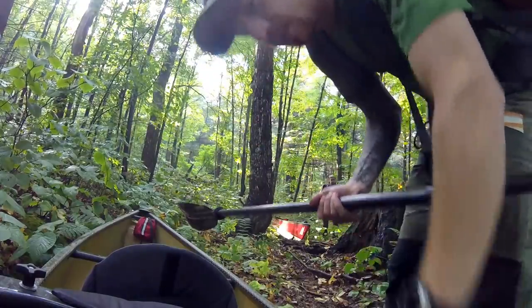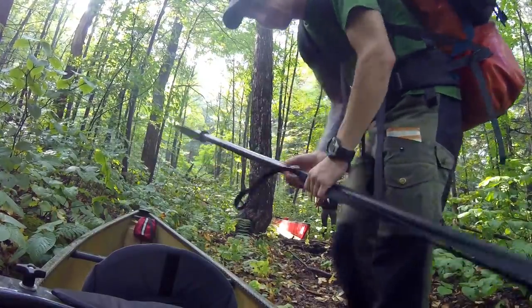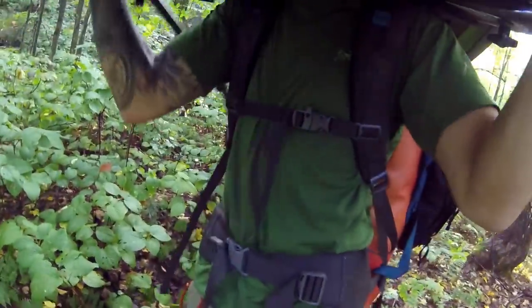Carry my pole in my hand, and my paddle, sorry, and also my rope attached to the front of the canoe. I can kind of steer it that way. Lovely. Oh yeah, that's a big difference with that canoe. The canoe's like riding on my backpack more than my shoulders, just because of how my yoke is right now, and I can feel it all in my hips like crazy. Oh man.